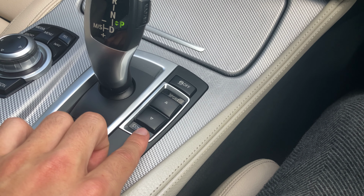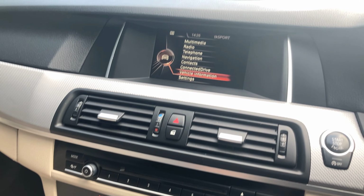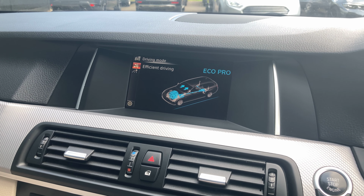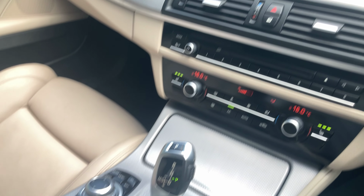Then you've got your driver select modes. So again, as I mentioned at the beginning of the video, we can achieve 190 brake horsepower. We can put it into sport to help us out with that as well. But then you've got your comfort mode and Eco Pro mode. Eco Pro is really handy for your motorway driving, keeping the miles per gallon as high as possible. For now, we'll just keep it in comfort.